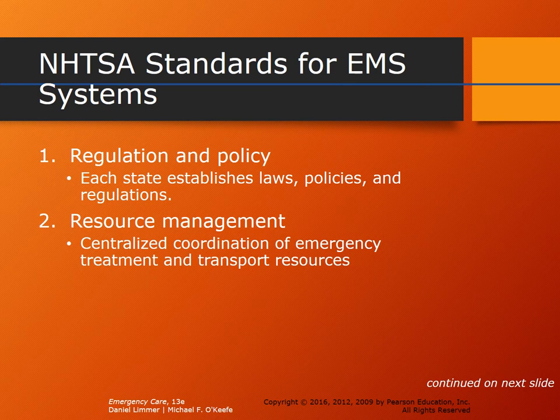Standard number two, resource management. The resource management side of these standards helps with the centralized coordination of emergency treatment and transport resources. That's a whole lot of jibber jabber that basically says we have a standard to help get emergency treatment and transport resources to one place, especially in the sense of a disaster, whether it be natural or man-made. Something where we can rapidly deploy, scale up, and scale down our response to the needs of the system.